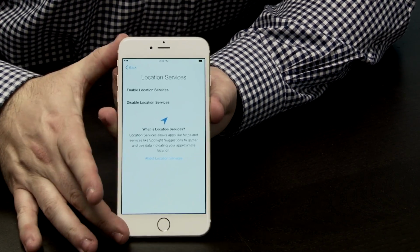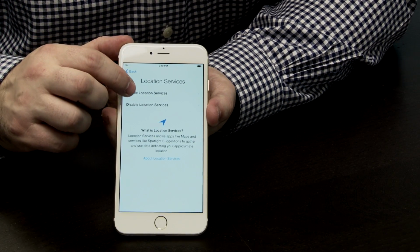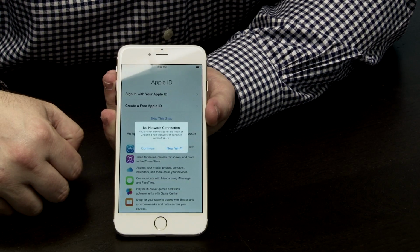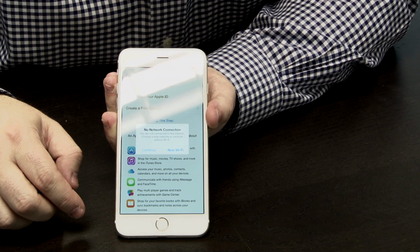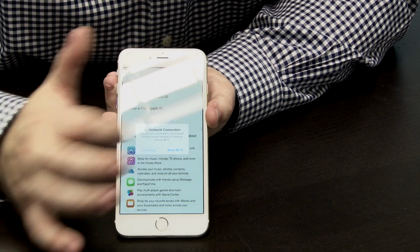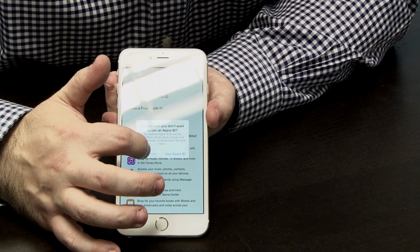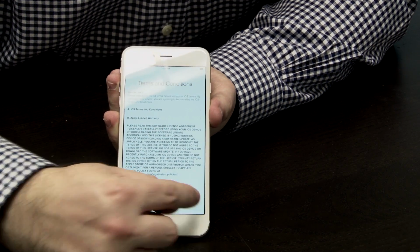It's telling me right now that it is taking a couple of seconds to activate. I am, for now, going to enable location services, which does have some security risks. I am going to set it up as a new iPhone. It's telling me I have no network connection. Let's try continue. I do not want to use an Apple ID right now. I am going to agree to the terms and services.